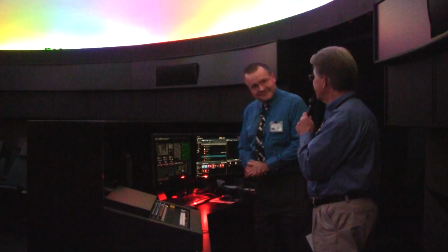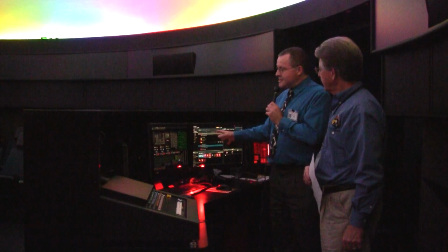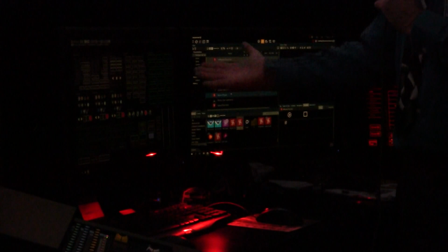Well, there's two main windows that you see here, two main computers. Each one has similar features, like this first screen here has a sequence of buttons on it. These are the buttons that one would mostly use to do a presentation. So you have buttons here for, say, sunset. You have buttons for constellations. You have buttons for asterisms. You have buttons for music, so you can choose the music that you'd like to have playing.